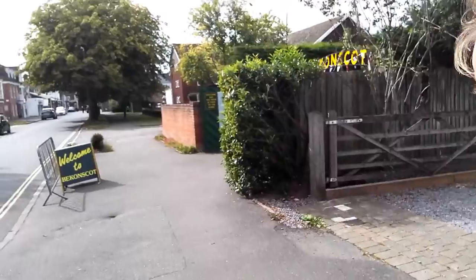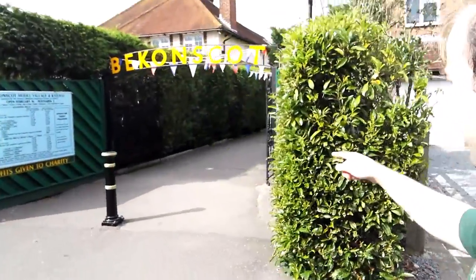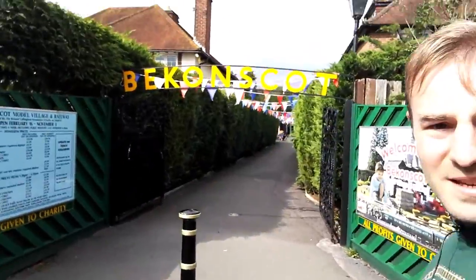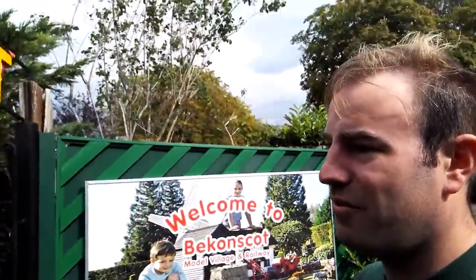That's the Catholic church of Beaconsfield, which there's a model of inside the Model Village. So we are very nearly there now. So the town centre is that way. As you see, it says welcome to Beaconscot, and here it is, Beaconscot Model Village. So let's go inside, and we shall have a ride on the Beaconscot Light Railway.